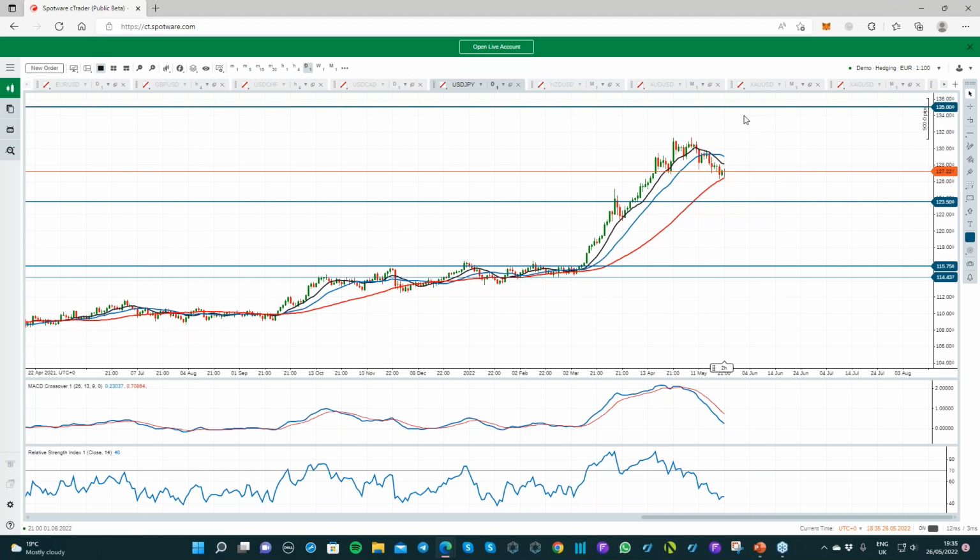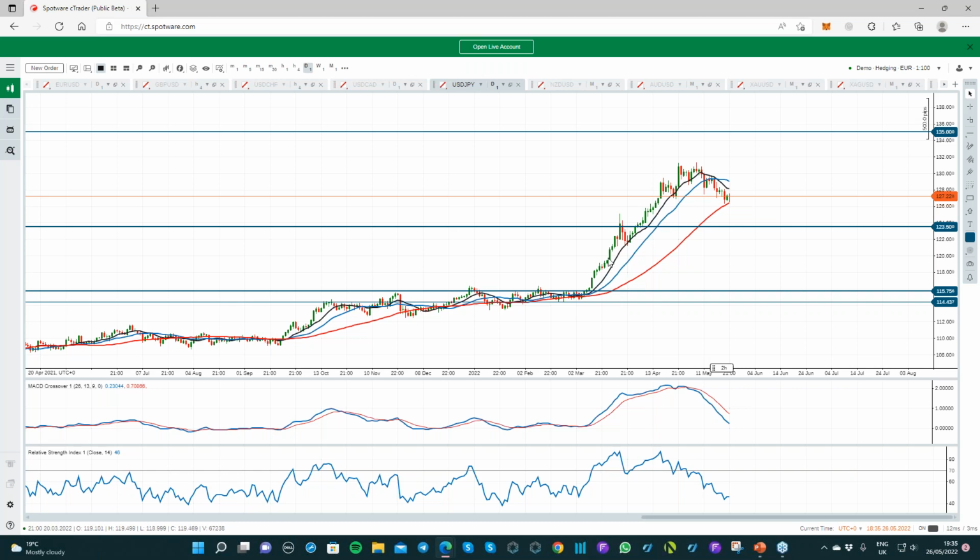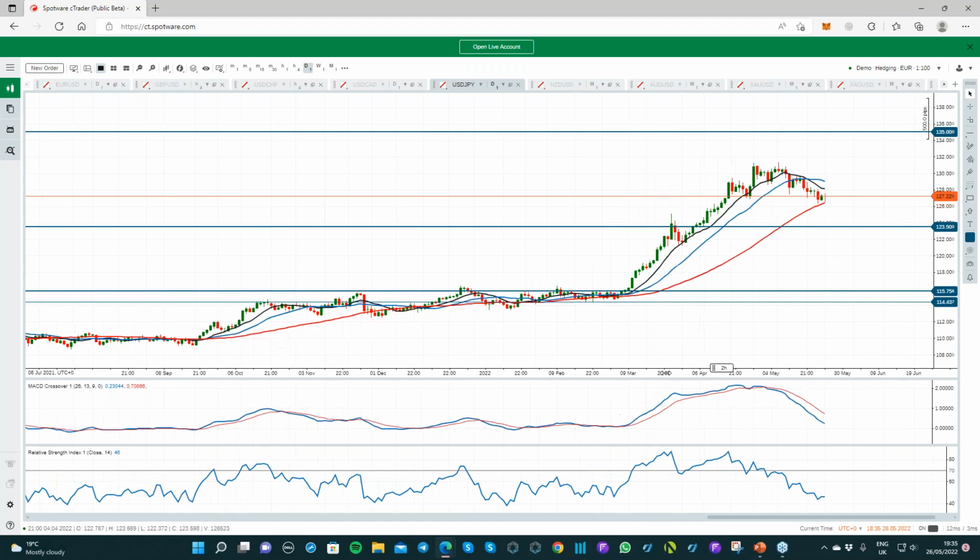So I'm still bullish on Dolly Yen. I'm not pressing the buy button right now, but I am still bullish on Dolly Yen at the moment. I do believe there is potential for it to continue upwards, and if it does, then I'll be looking for those long entries on the lower time frames and hoping for more trend like the trend that we saw in March and April.